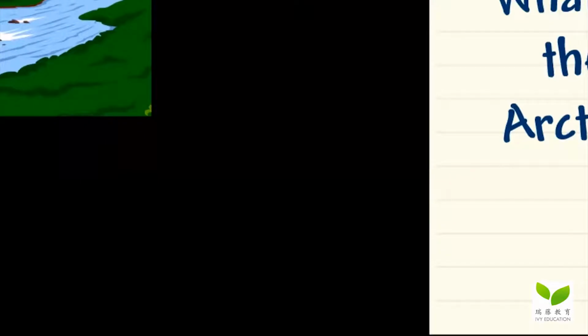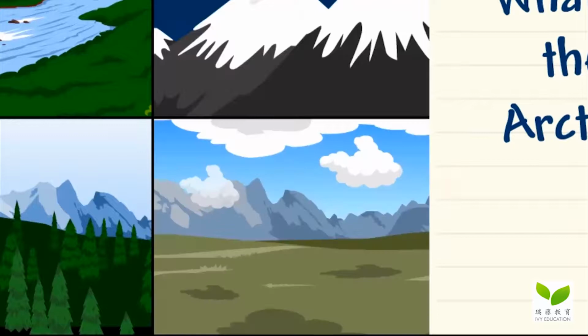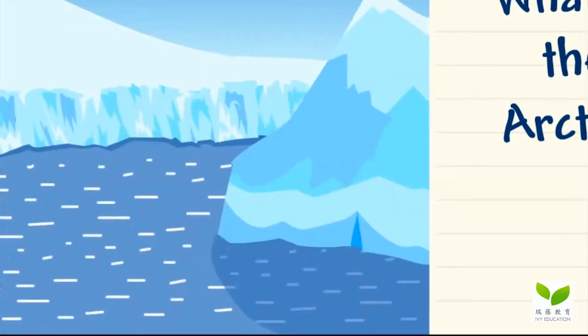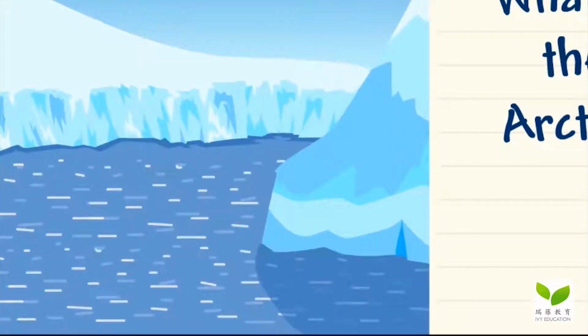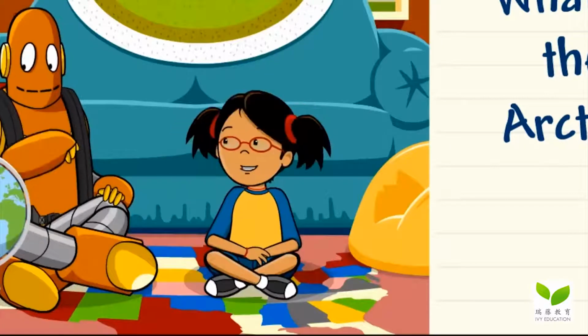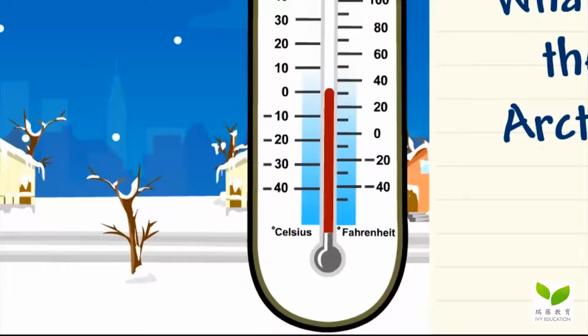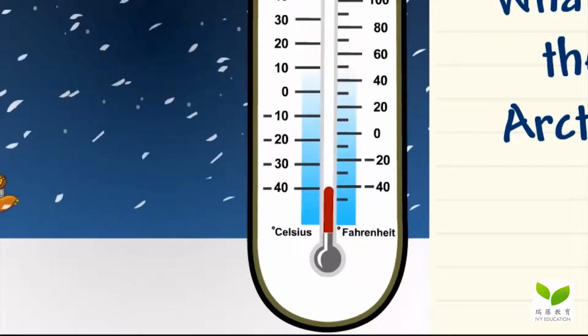You can find rivers, mountains, forests, and prairies in the Arctic. There are also a lot of glaciers, which are large bodies of ice that move very slowly. The Arctic can get very, very cold. Well, in some places, the temperature can get down to 0 degrees Celsius. But during the Arctic winter, the temperature drops below 0 to about negative 40 degrees Celsius.